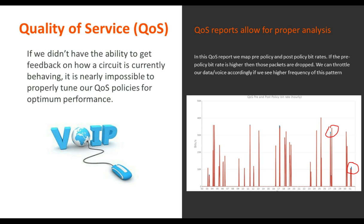So with the ability to dive into this and look at how does it look today and how does it look when we change a couple of policies on our quality of service, we're really able to stay ahead of this and understand what our adjustments are doing and how they'll affect things going forward.